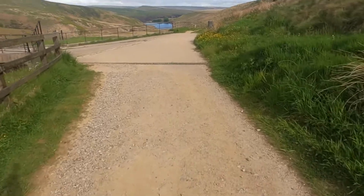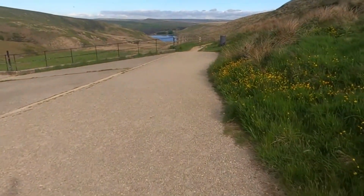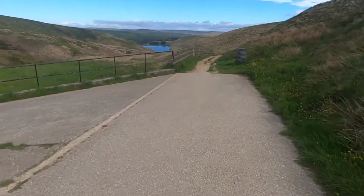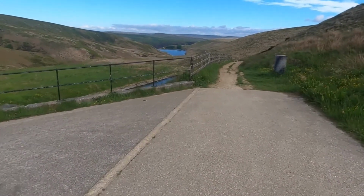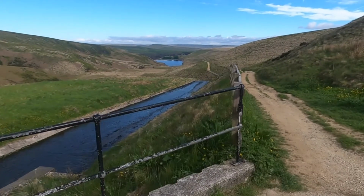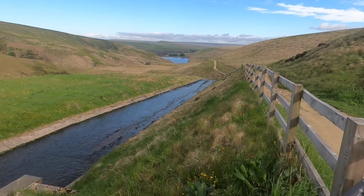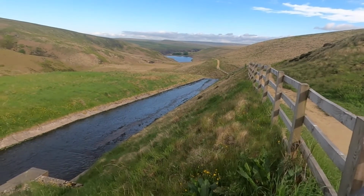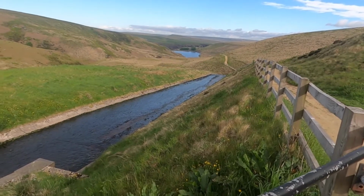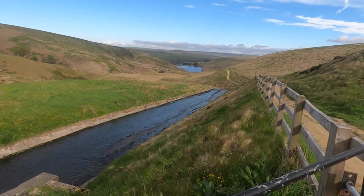And just past the top reservoir. And the Pennine Way carries on down there. The string of reservoirs were all built by a consortium of wealthy mill owners from Marsden who needed the water for their business.